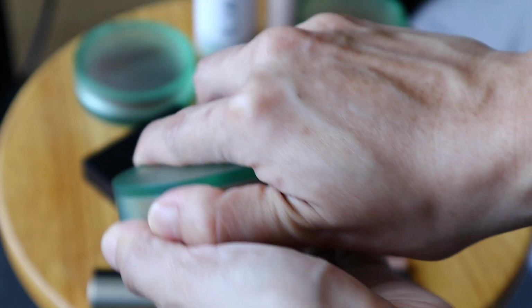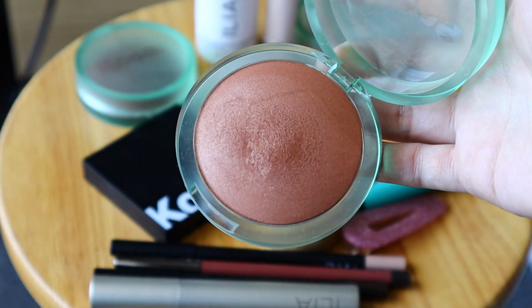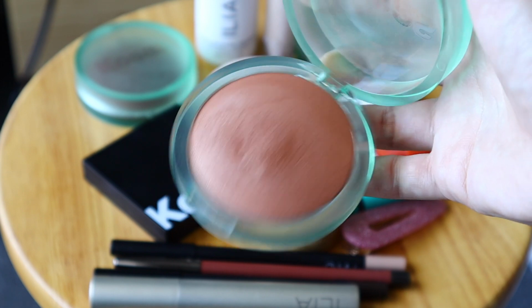I also have the shade in medium, which works really beautifully as almost like a blush, or I can be very, very light-handed and do it as a bronzer. I also like using it as an eyeshadow. So today I'm using it as an eyeshadow. I'm just taking a fluffy brush and smudging it all through my eyelid into the crease and blending into the crease.